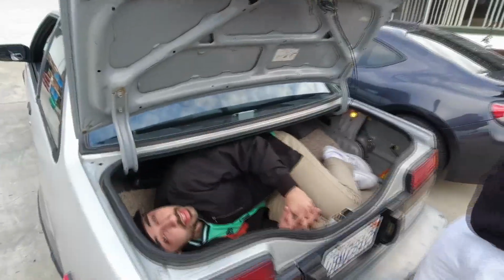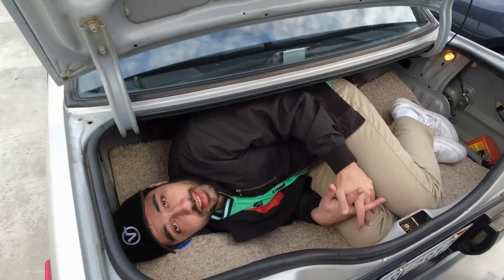What do you think, Sean? It's actually a bit more spacious than the BRZ. I rate it an 8 out of 10. Okay, so let's close this down.